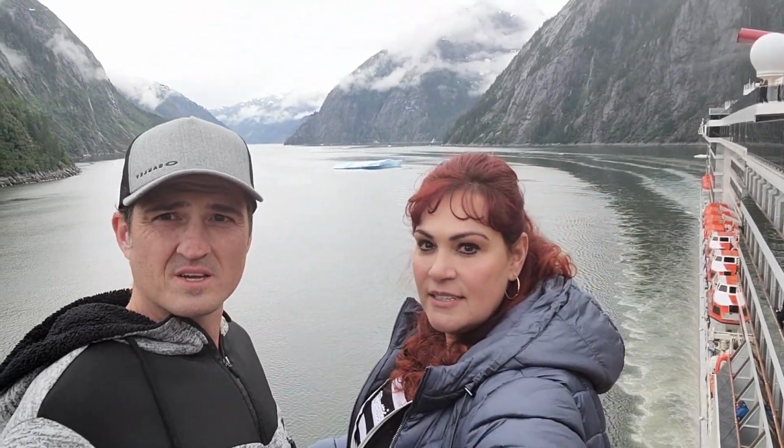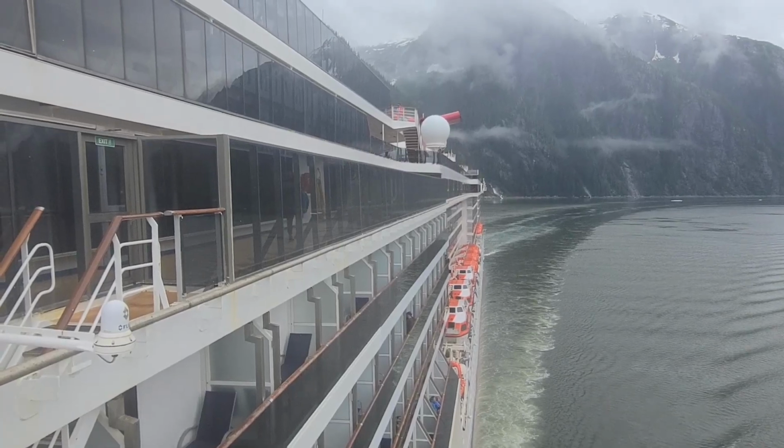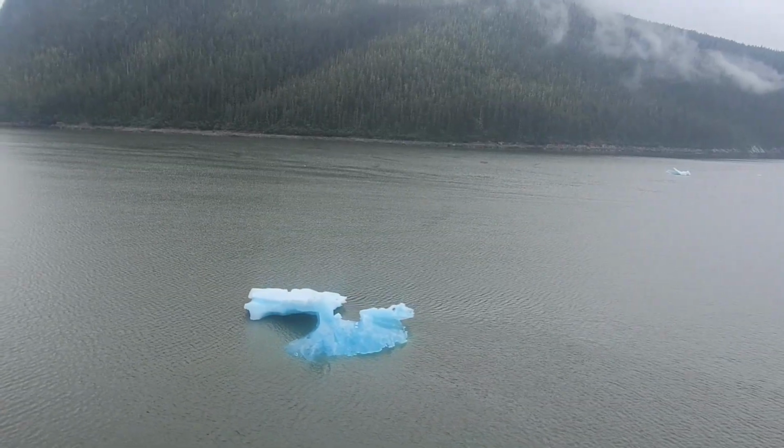I mean, it's not a port, it's a sea day, but it's like you're on an excursion for the first 6 hours of the day. We just can't put our phones down or our cameras down. And it started raining. It happened to us in New Zealand when we went to Milford Sound. Milford Sound, yeah. So blue.